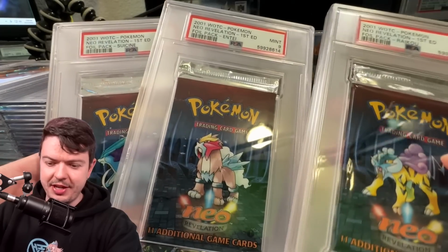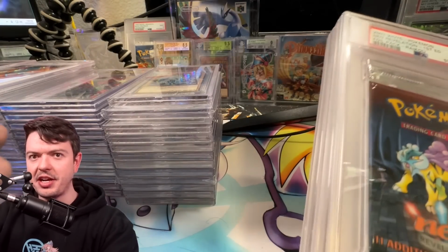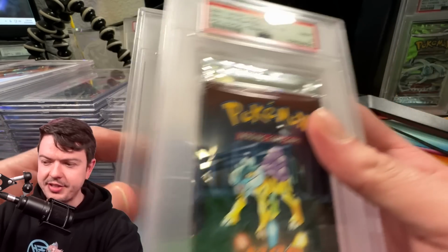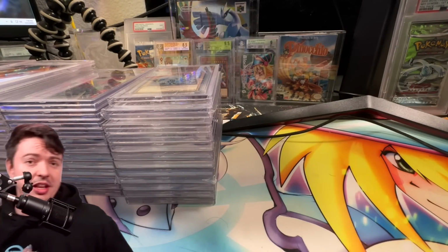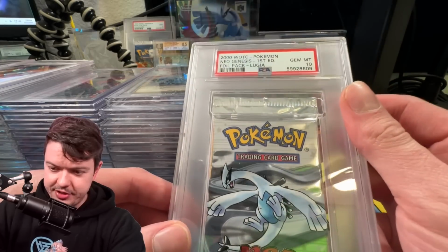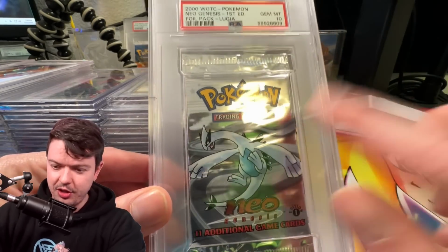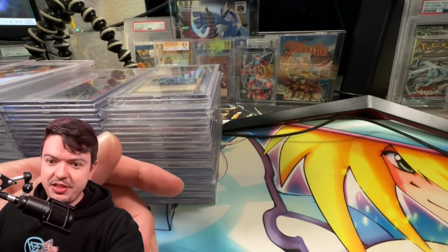Honestly, they should have all been 10s because they came from the same batch of packs, and I still don't understand how grading packs actually works. But these are all light packs that I sent in, I want to say, probably like 2 years ago. Since they're light, I might as well get them graded, because honestly, graded packs are dope. I love these. You know, I got my Charizard back there as well. So anyone that loves Neo Revelation, first edition packs right there, all 3 legendary beasts.